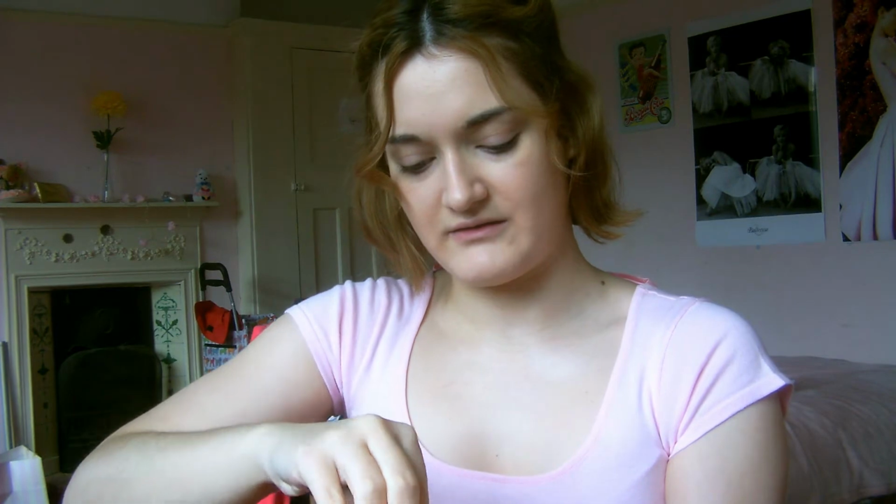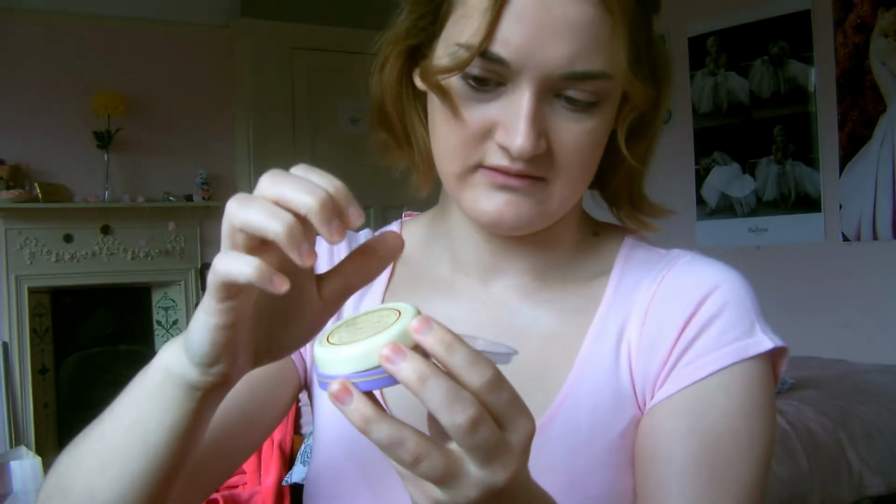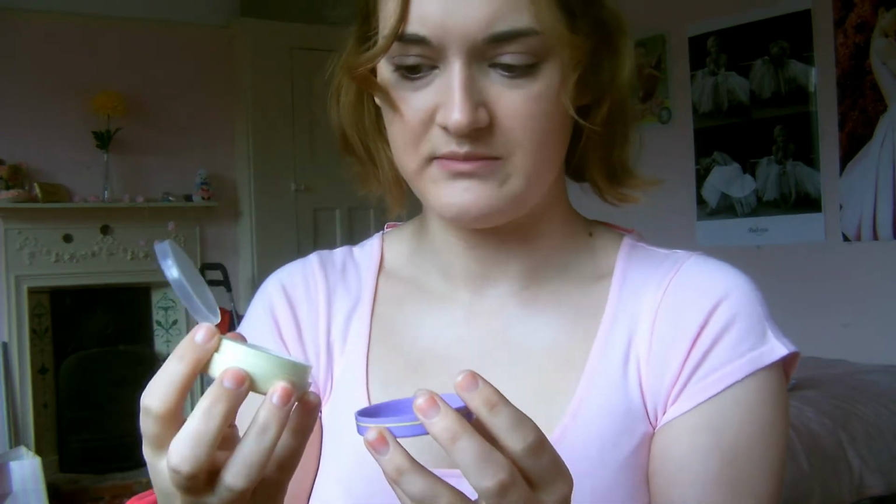So I've watched the instructional videos on the Bésame website, and what it says, so I take some of the powder and I tip it into the lid. Tip it into the lid. And then I apply that powder to my face. It smells gorgeous.